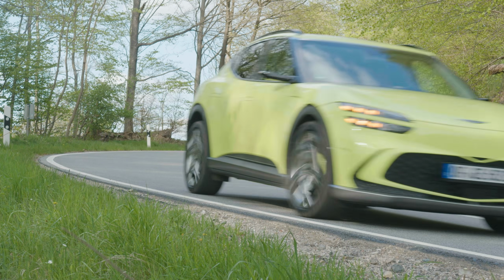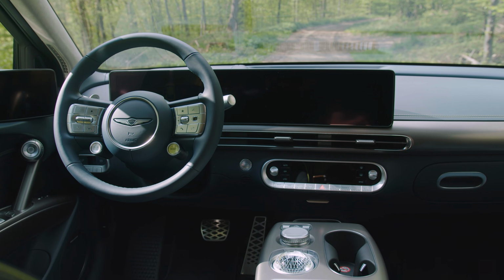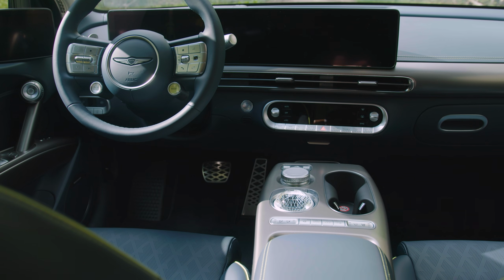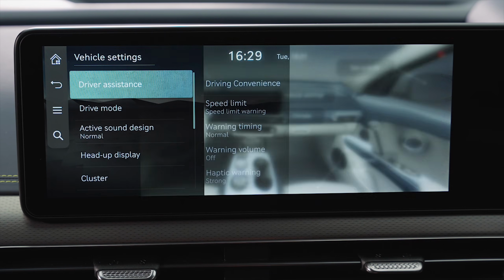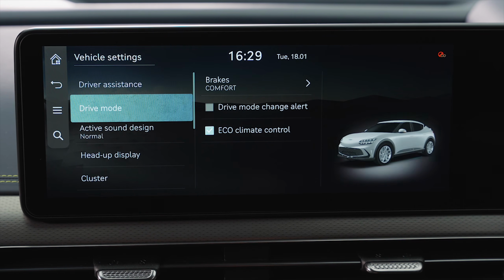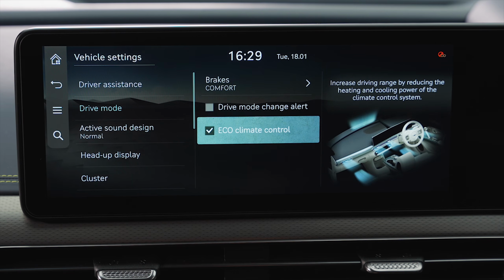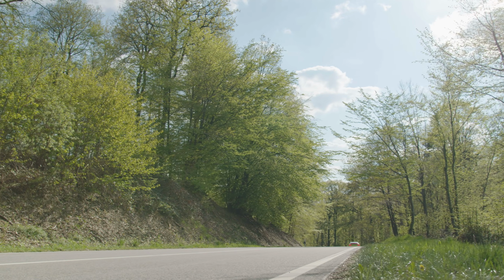Where the GV60 does excel is in its one-pedal driving. For the few un-EV initiated out there, that's as simple as it sounds, driving without the need for the brake pedal. The GV60 manages to balance its regen and drive quite nicely when you flick the pedals down to one-pedal mode. The only slight issue with the system is that if you do need to call upon all the stopping power available, it doesn't really respond quite as well as you might wish. But that is a rare issue.